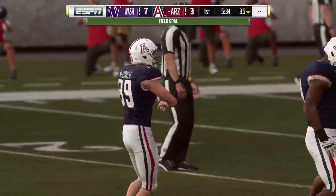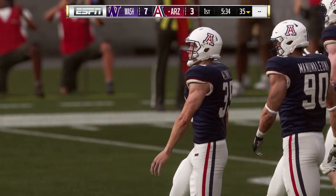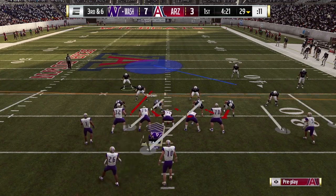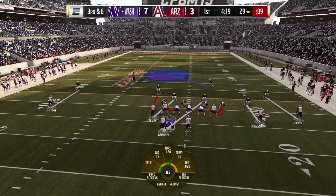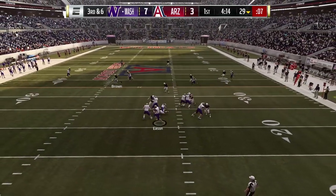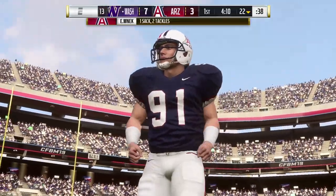And this one is right through. And they are on the board, but still trailing. It's 7-3. Hurry up, here we go. Green 39. On third down, Gabbert. And the Bills are going to get him as he goes down.